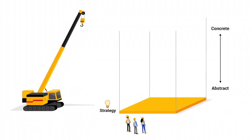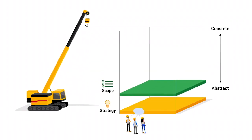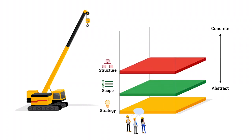Each element refers to a specific layer involved in creating the user experience, and each layer is dependent on the one below it. The bottom layer is strategy. This is where you'll define the user's needs and business objectives. The next layer is scope. This is where you'll determine what you're building. You'll decide on features and content to be included in the product. The third layer is structure. You'll figure out how to organize your design and how the user will interact with it.